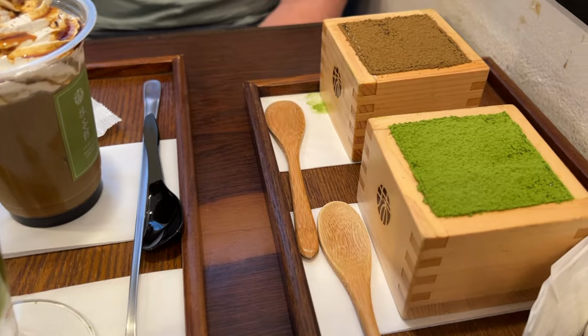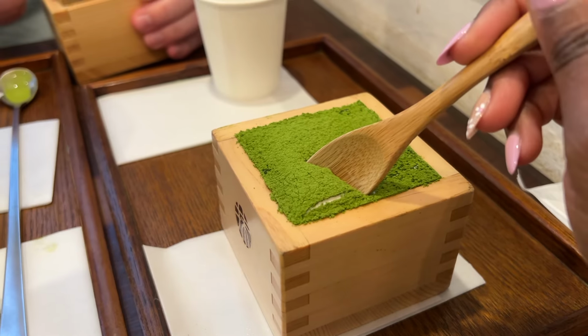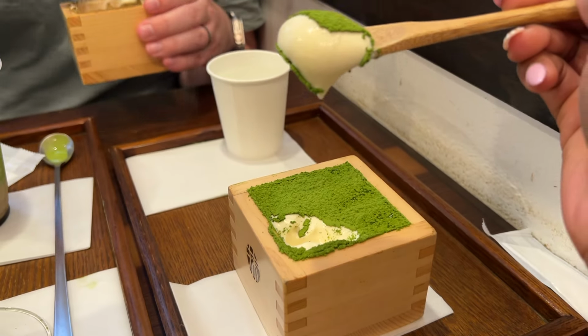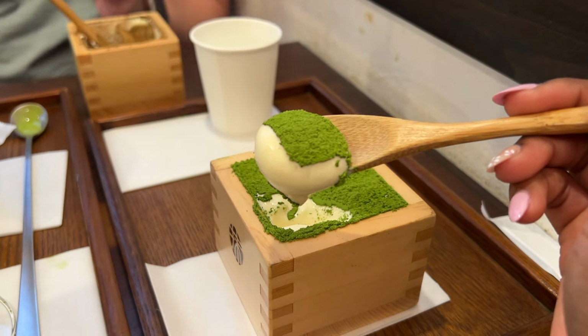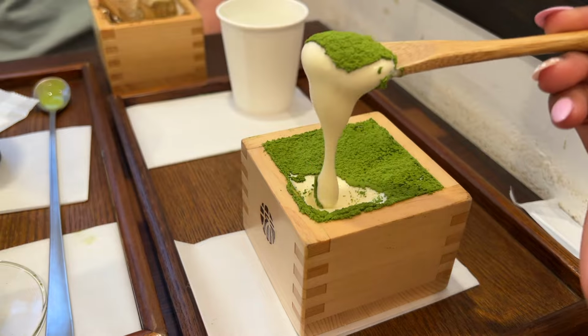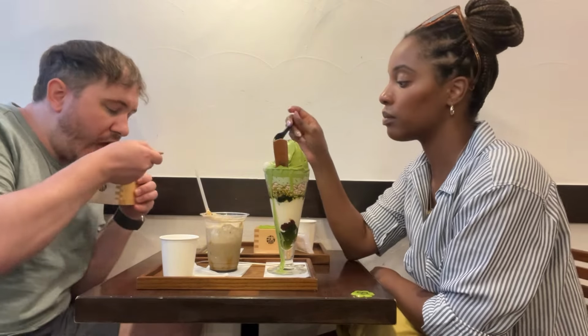Seth has some sort of latte and roasted green tea tiramisu. I also have the matcha tiramisu, and when I am telling y'all, this is one of the most outstanding desserts I've eaten in my life. It is so creamy, not too sweet, just how I like it. It has a great flavor. I love it.